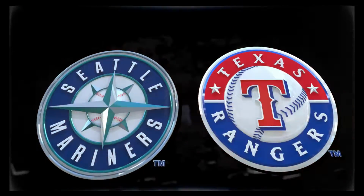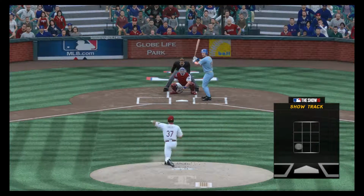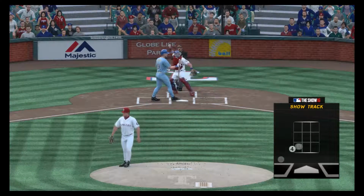Well, it's really not too hard to figure out what the game plan is on a guy like this. You cannot give him anything up around the belt that he can drive. So you're going to see that all 4 pitches are either mid-thigh or below, and that's right about where you're going to want to be pitching against a guy like this.